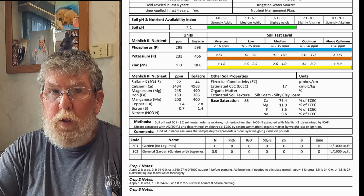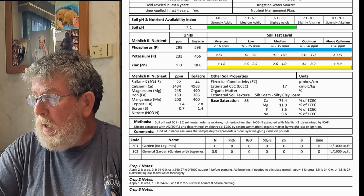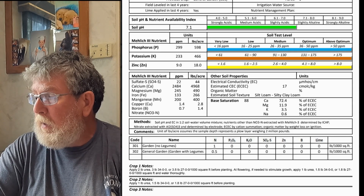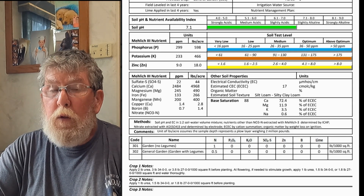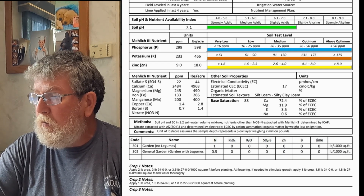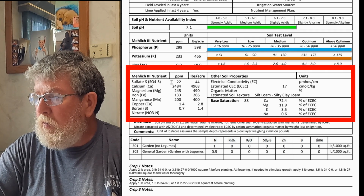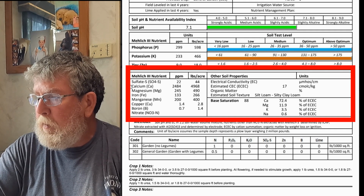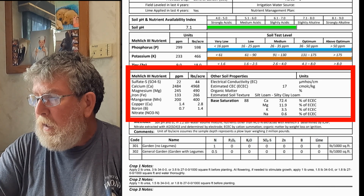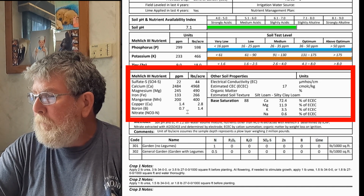Now, these reports will give you a pretty detailed breakdown of your soil analysis, at least the one that I get from the extension office here in Arkansas. So you can see down here, it counts the sulfate, the calcium, the magnesium, the iron, the manganese, the copper, the boron, and the nitrates, okay?